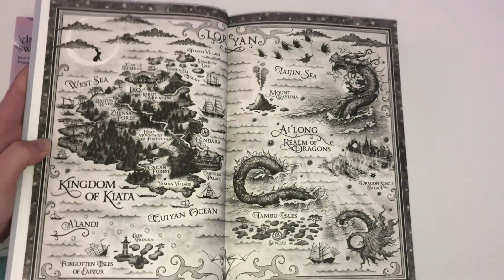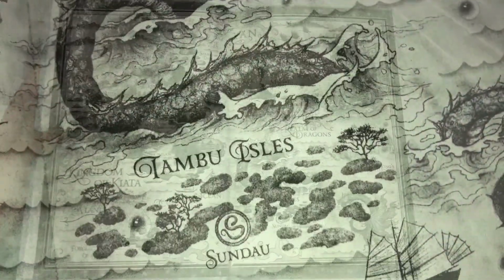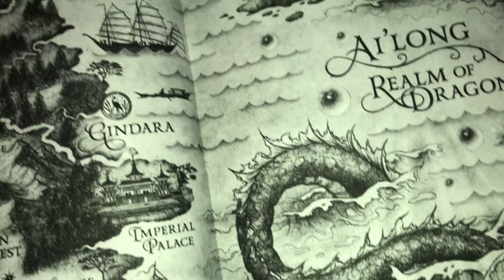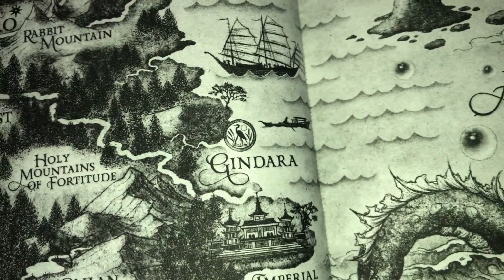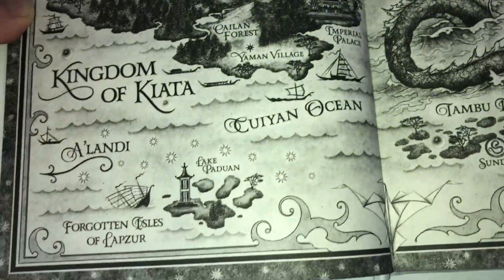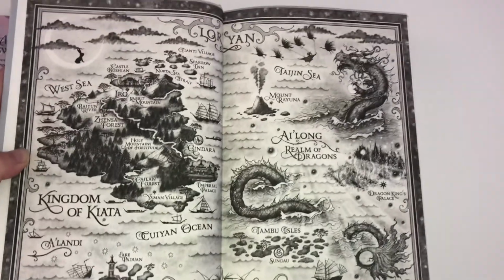Another thing I like is these little crests. So at Sundao, I think there's this, I want to call it a snake crest. And at Gindara, there is a crane crest. I find that very intriguing. So yeah, I'm definitely intrigued by the book. And especially with having seen the map.